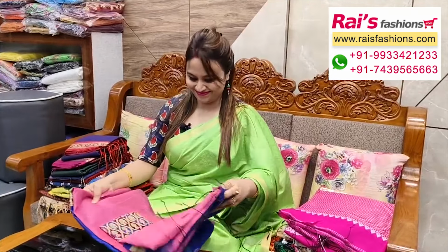Now I will display some exclusive, outstanding, budget-friendly sarees collections only for you. So let me display. For more collections, please visit our showroom at Kolkata. All over India we have free delivery, cash on delivery also available.